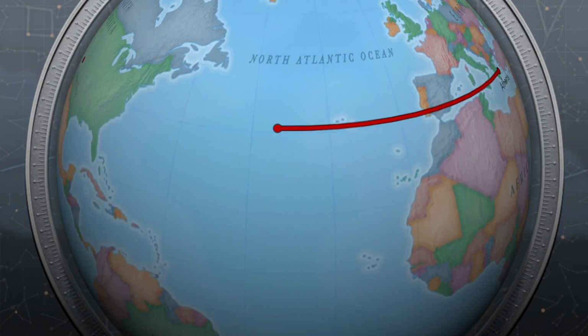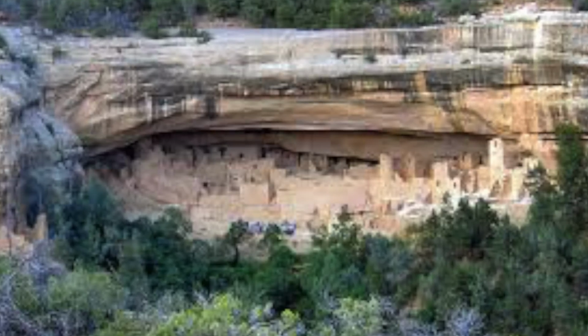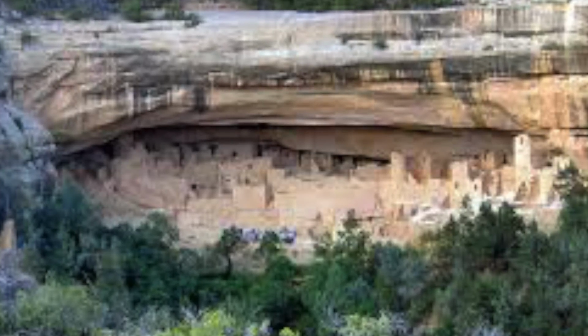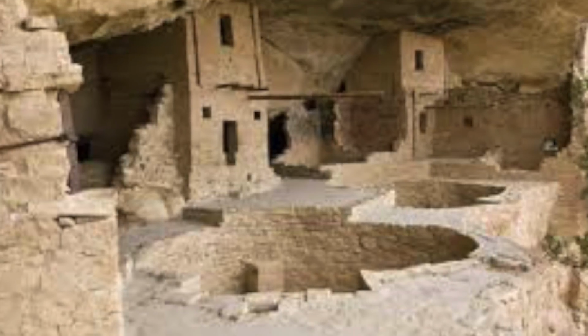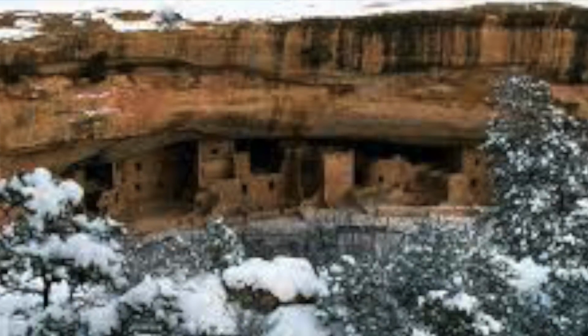Mesa Verde is often overlooked in the history of architecture, but is a highly important part of ancient North American architecture. Buildings first started in about 650 AD, but continued until the 12th century AD as the Indians who inhabited them kept building onto them. It is a series of cliff dwellings containing over 600 dwellings. It is located in Montezuma, Colorado, and today visitors can visit the Mesa Verde National Park and see the dwellings for themselves.